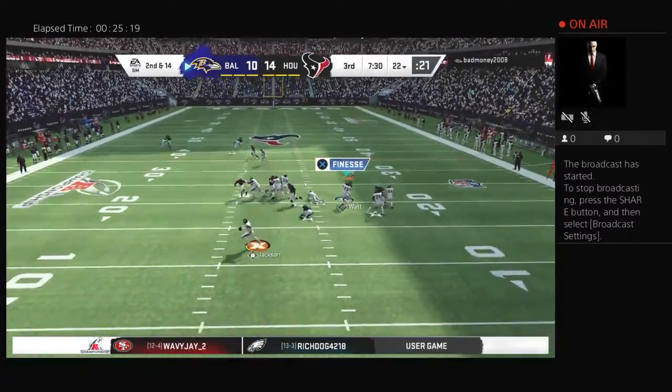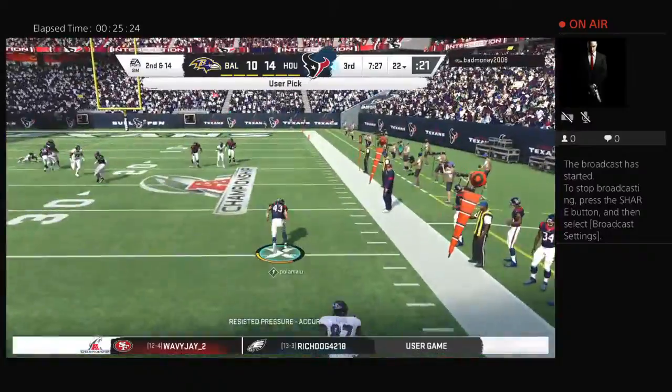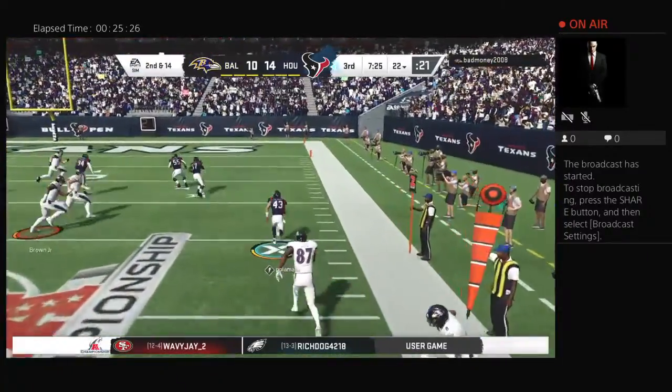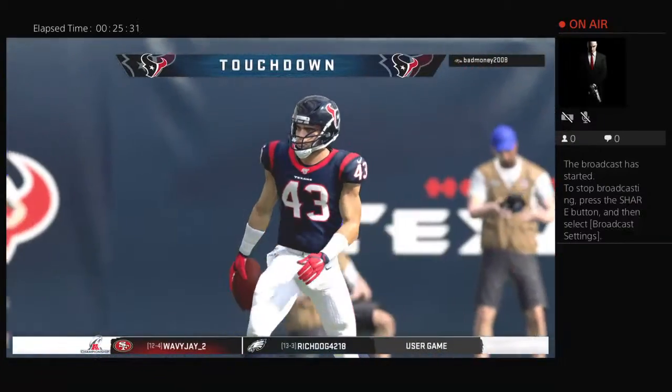Play action. It's Jackson rolling to his left. He rifles one that's intercepted. Picked off at the 36. And he will have a touchdown.